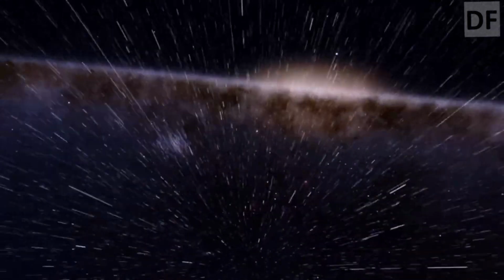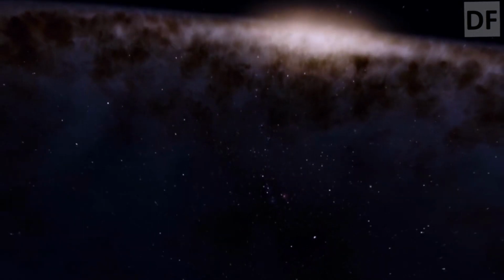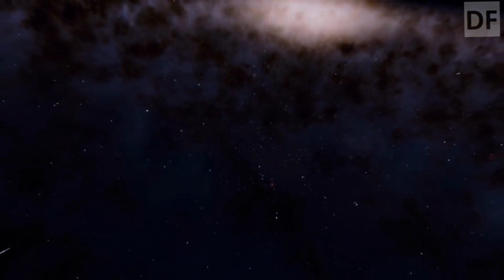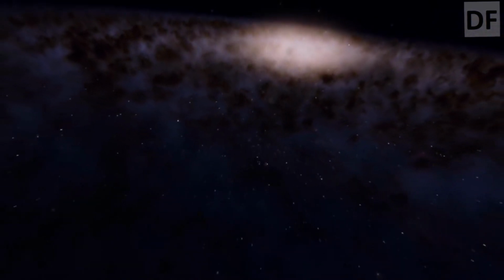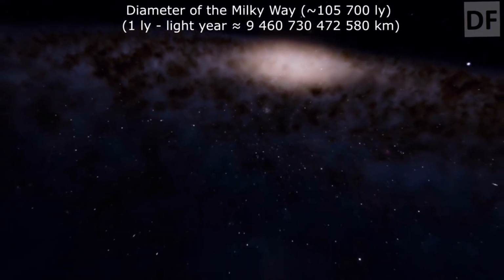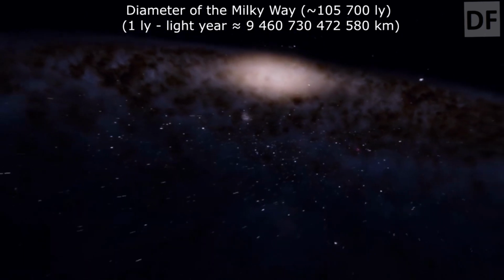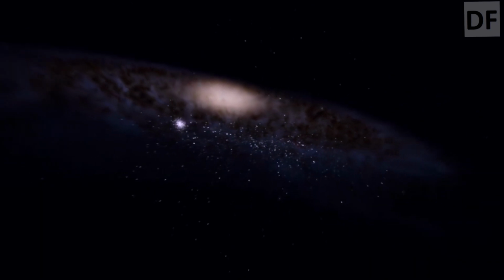Our view around us is approximately 1000 light years with the present technology. That might sound like a lot, but it's actually just a fraction of our universe. The Milky Way, for example, is 100,000 light years across, and there are probably more planets in the Milky Way than there are stars in it, which could easily be expressed in trillions.